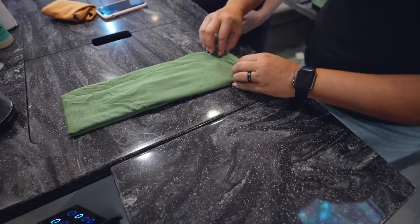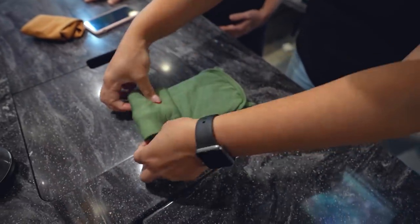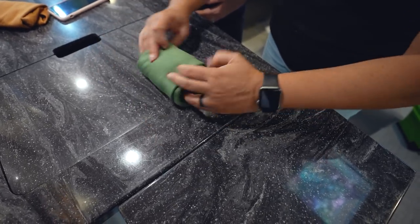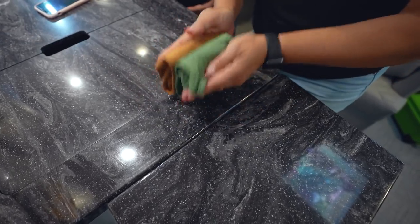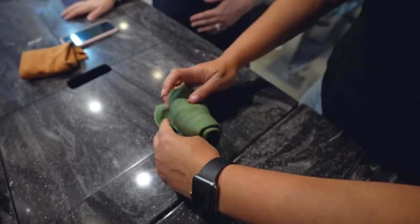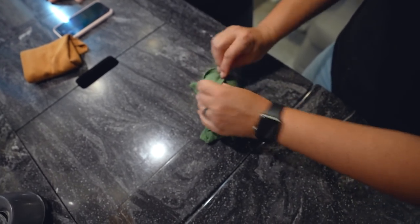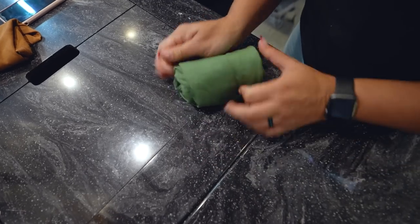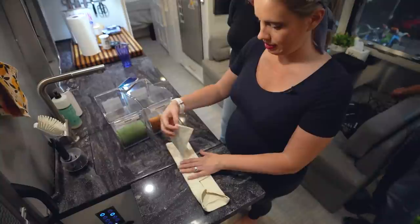Okay. You can even go like that. Then you put them like this in the container. Perfect. And I think another way. See, it depends on the clothes. You made it stand up. It's pretty impressive. If I can make mine stand up like yours did, Xiomara.